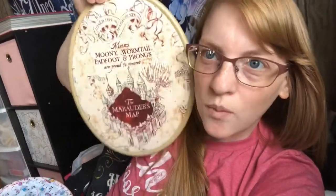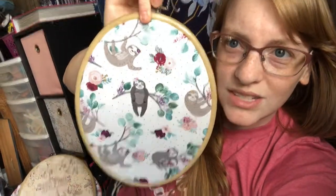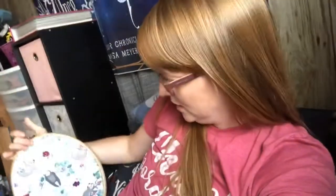And then I did a Marauder's Map one. I really like how this one turned out. Well, I really like how all of them turned out, I'm going to be honest with you. And then I did this one, another sloth one. Oh, I just love this one, so cute. And then, let's see. I did this little one for Harry Potter. I'll show you all the ones I made.